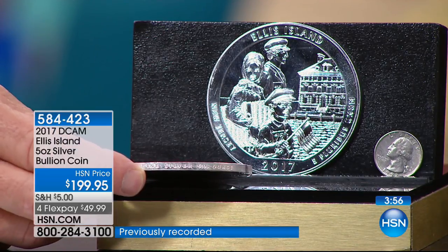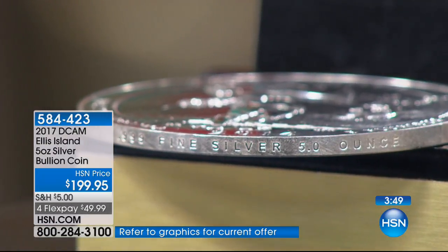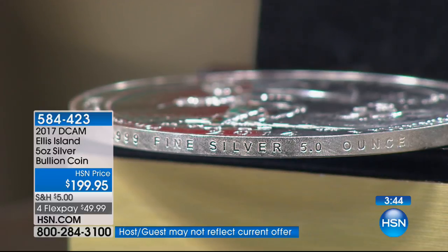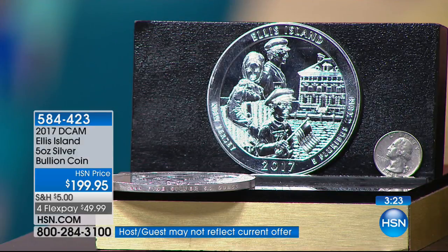5 ounces pure silver in each and every one. So it's hefty. Yeah, it's over a quarter of a pound of pure silver. So understand that part and parcel of this is, at $199, a significant part of the price is just the silver value. Now add in the incredible rarity of the coin itself. The fact that this coin is fantastically rare, the rarest of all of the 5-ounce American silver quarters that are out there from the America the Beautiful series.